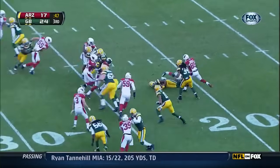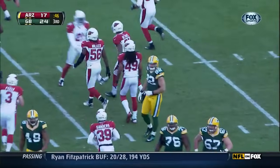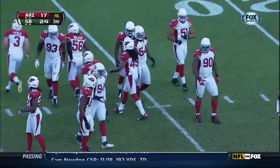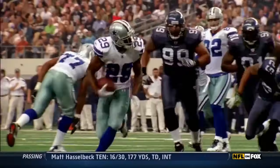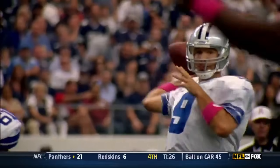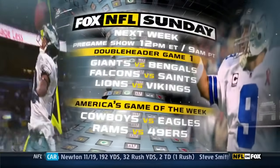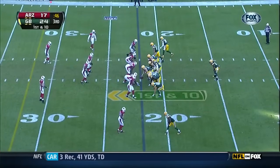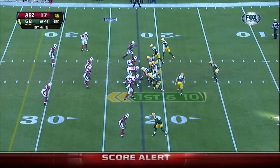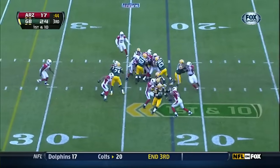Here's Tom. A little stutter step, and he's knocked down at the 22. We will be in Philadelphia next Sunday with the Eagles and the Cowboys. There is our slate of games, a Fox NFL doubleheader next week. America's Game of the Week, Cowboys and Eagles, after big games today and tomorrow for those two.